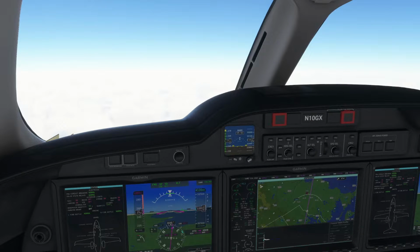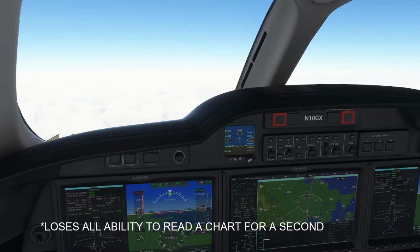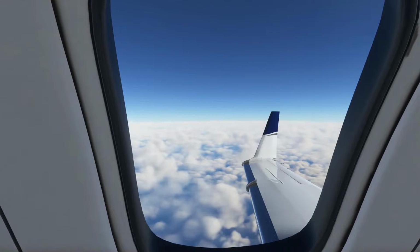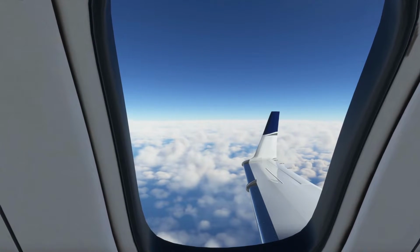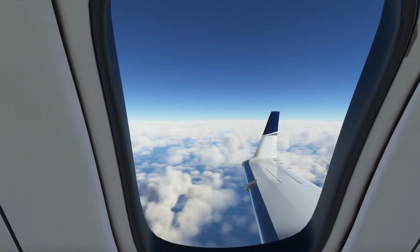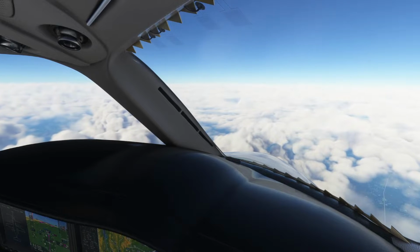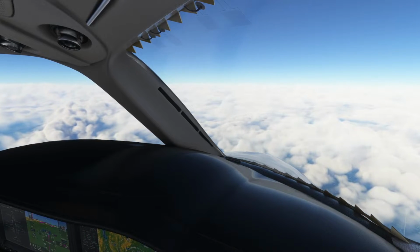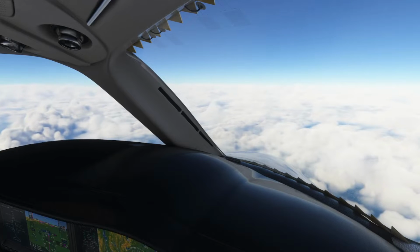Boston Center, Galaxy 101. We'd like to do the RNAV for runway 4 into Bar Harbor. Galaxy 101, Roger, where would you like to start it from? We'll start from WHAMY. Galaxy 101, Roger, after KENNEBUCK, cleared direct WHAMY. All right, after KENNEBUCK, cleared direct WHAMY, Galaxy 101. Galaxy 101, descend and maintain 11,000, the Portland altimeter 3030. Descend and maintain 11,000, Galaxy 101.